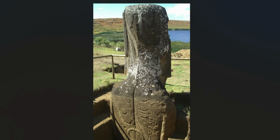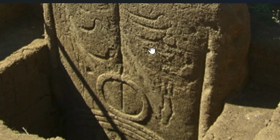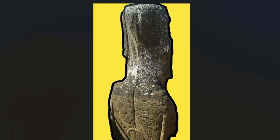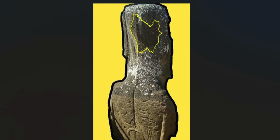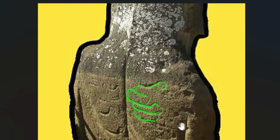Here's the next one. Let's take a look at the back of this. Clearly there's another circle. Clearly we have lines carved into the back side of this moai. This little section here appeared to have been removed from this head. Like there was something there and now I think it's gone. But down below, I saw this little face here. I saw what looked like a hand potentially. I highlighted it here in green.